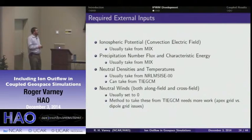And then lastly, I need the neutral winds. And what I'm going to show you today, I'm just ignoring the neutral winds. They're 0. I do have a method to take these from the TIGCM, but it needs more work because TIGCM's magnetic grid is not just a dipole. So in the region where the two models overlap, they actually don't agree on exactly which direction is parallel, which direction is cross field.